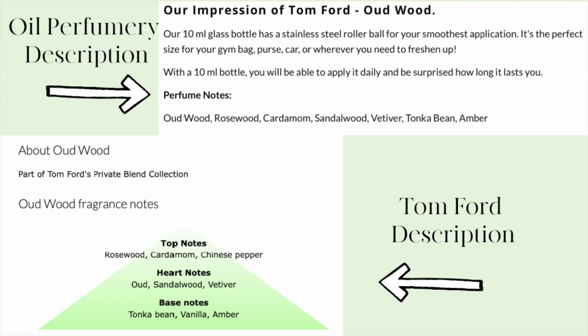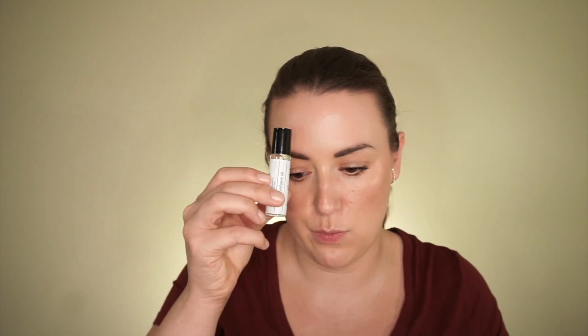But I actually do really enjoy the scent, and they say on their website that it has oud wood, rosewood, cardamom, sandalwood, vetiver, tonka bean, and amber. And then compared to the actual Oud Wood by Tom Ford, everything is the same except for the note of Chinese pepper, which is contained in the original. Again, I don't have them to compare, but I just wanted to point out that note in the original doesn't seem to be listed on this website.